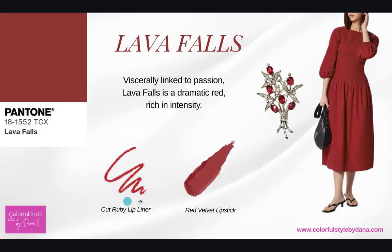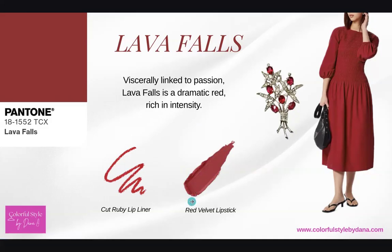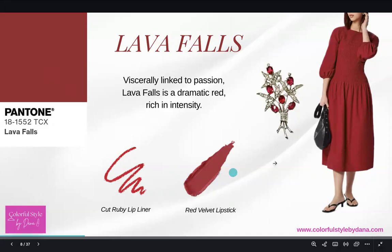So this is the cut ruby lip liner, which is beautiful. Red velvet lipstick. So this little swatch here. To me, it is much, much deeper than what this swatch is showing. It is closer to this. This is kind of like a muted color of this.